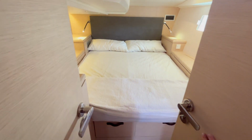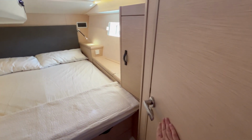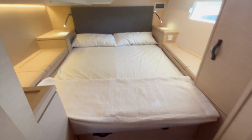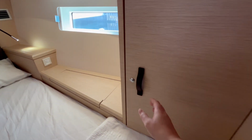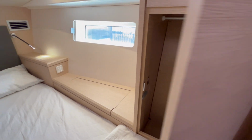Moving to the port side aft cabin. It has a Jack and Jill entrance into the bathroom, into the head, and a queen size bed with lots of storage, a closet, lots of space.